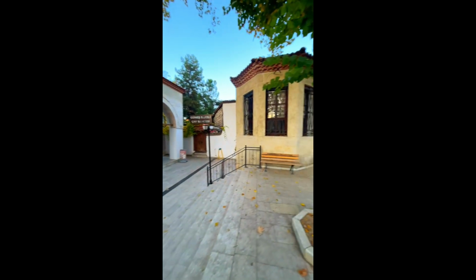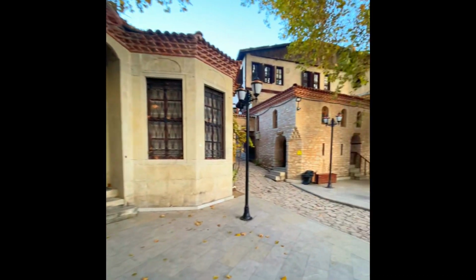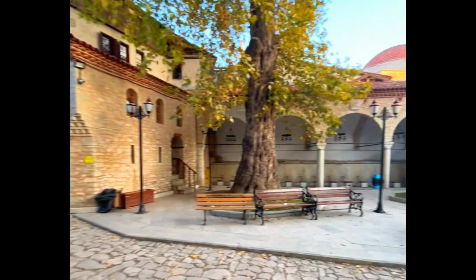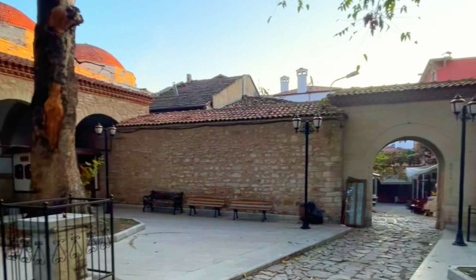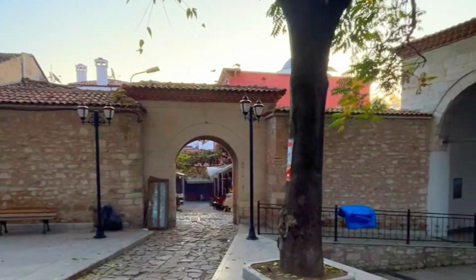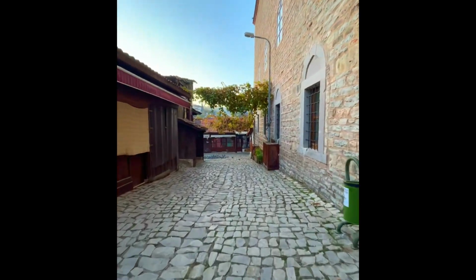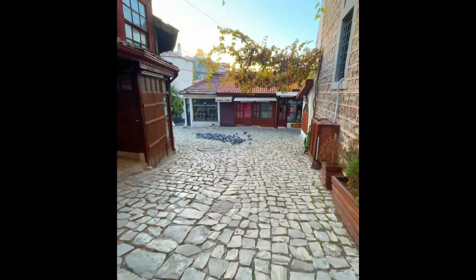And I believe this is the library, and this is the place for ablution. Before going to pray, you need to clean yourself, and this is the place where you can clean up. Koprulu Mehmet Pasha Mosque is just beside the market, so we are going to walk in the middle of the market, and I'm going to take you to another mosque that I wanted to talk about.